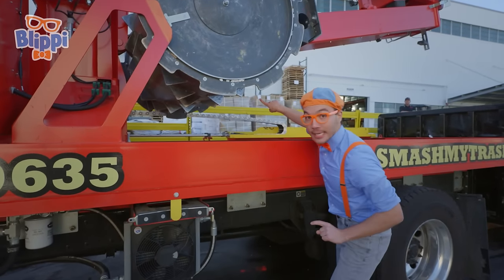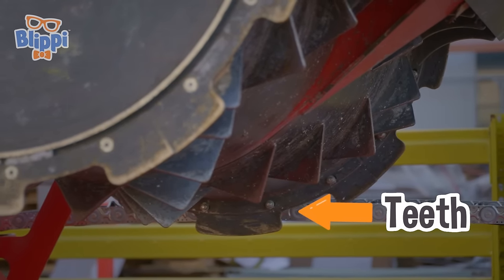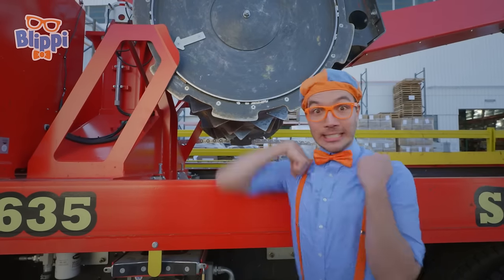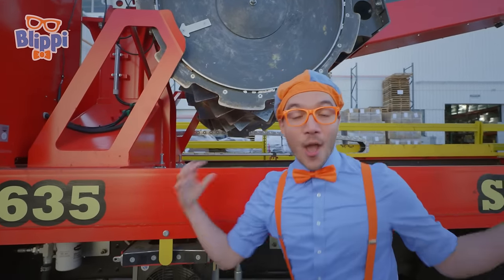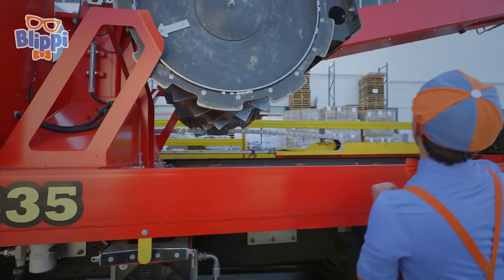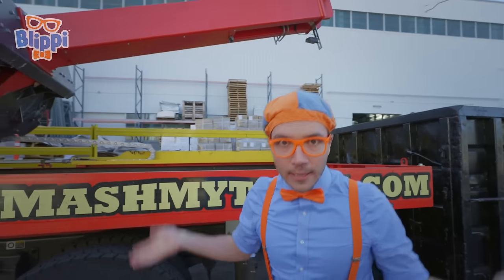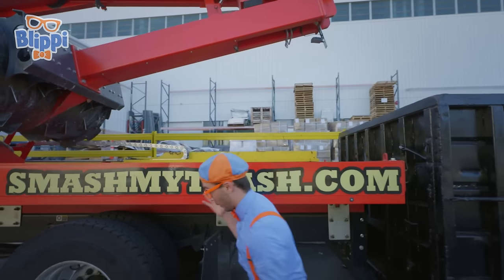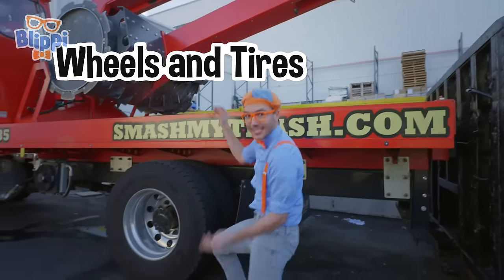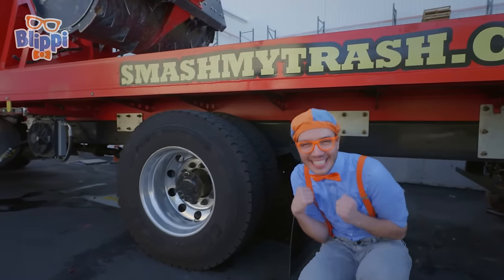Whoa, and do you see this? Yeah, look. The smashing drum has really big teeth. Yeah, really big teeth to get into all that trash. Whoa! It's so huge, and it's so heavy. To move this truck around, you need really big wheels and tires. Whoa, they're so big. They're as big as me.